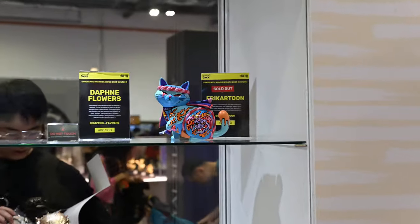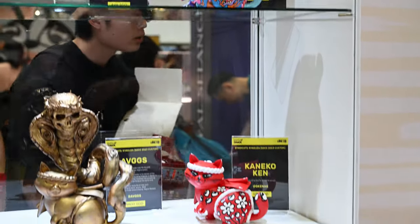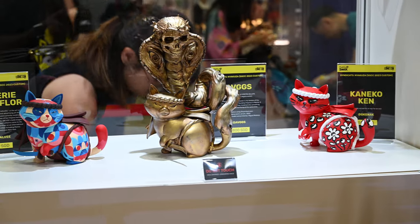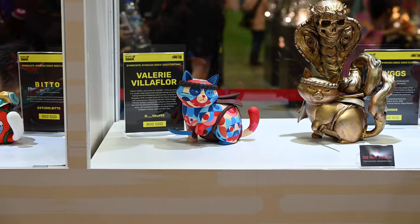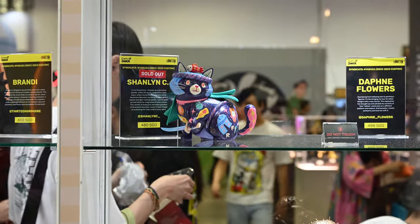That one is kind of intense. Wow. Everything is unique, one of one, and we are selling it off and then sharing the money with the artists. Oh wow!